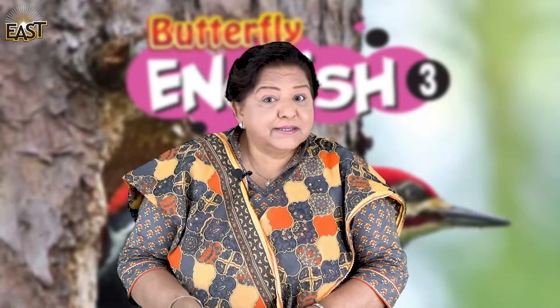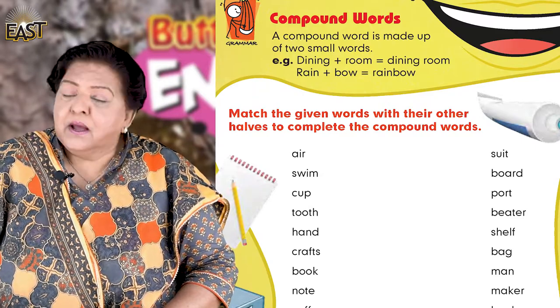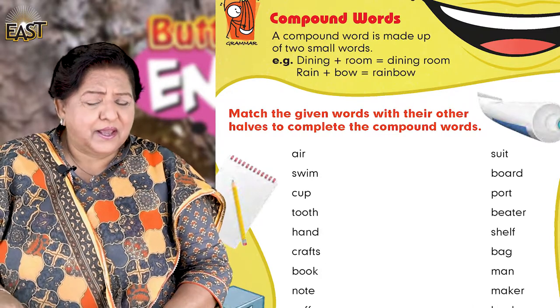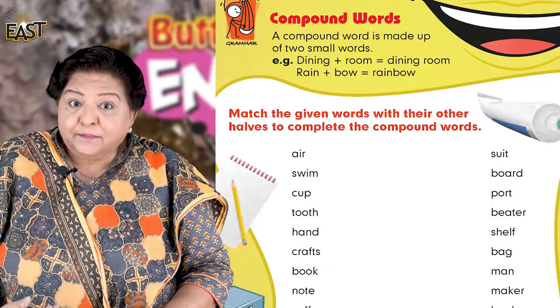How are you? We are doing a very interesting activity today. Do you know what it is? It's related to grammar, but it's something very exciting. It's compound words. Now, you might think, compound words? What are they? Compound word kya hai? Compound word pata kya hai?